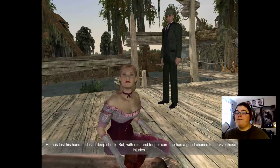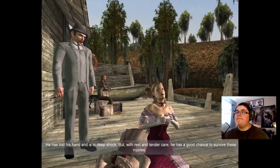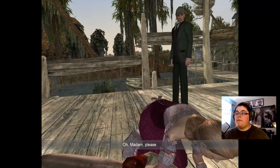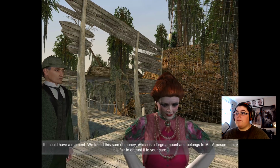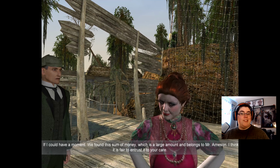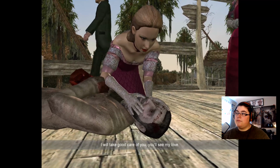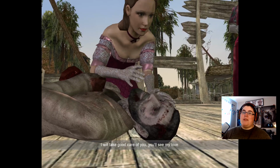He has lost his hand and is in deep shock. But with rest and tender care, he has a good chance to survive these injuries. Oh, madam, please. If I could have a moment, we found this sum of money, which is a large amount, and belongs to Mr. Arneson. I think it is fair to entrust it to your care. Well, this seems all right then. I will take good care of you. You'll see, my love.